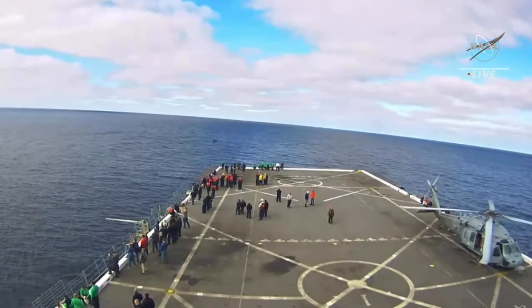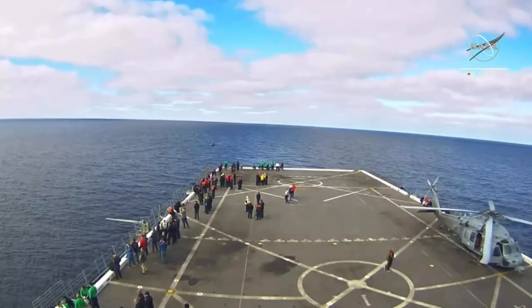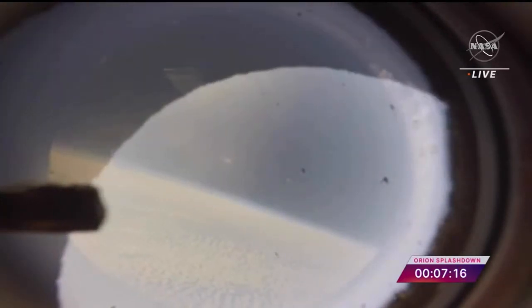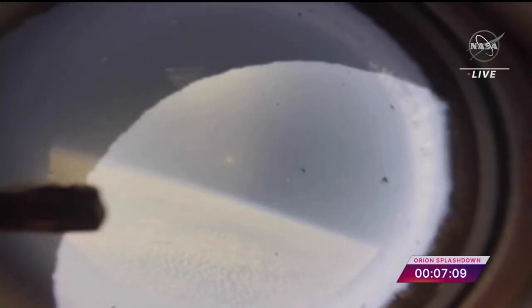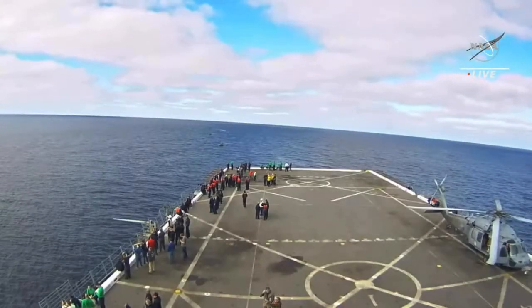This view on the deck of the USS Portland. And there is a view out of the cabin camera of Orion as it continues a series of roll reversals. We have data back from the spacecraft. Flight Dynamics reports Orion straight and narrow on a true course toward its splashdown site. Forward bay cover jettisoning less than 3.5 minutes from now. 150,000 feet off the ocean.